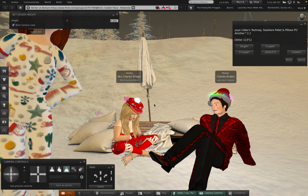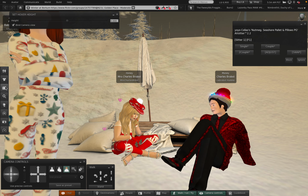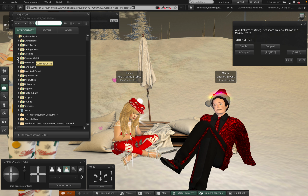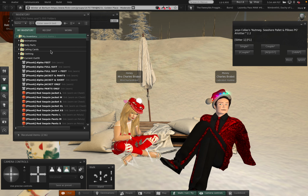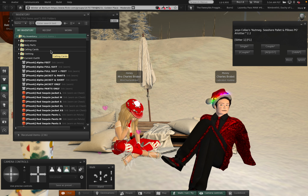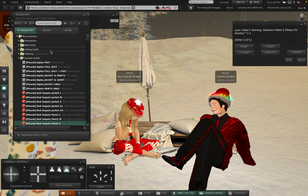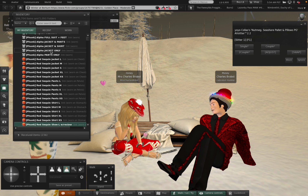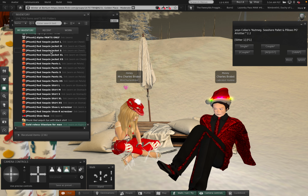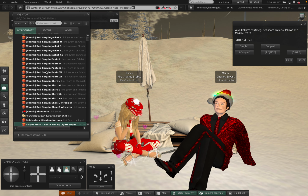Okay. Oh, I have also changed. I am wearing... Let me see what I'm wearing. Oh, no, we don't want you. Funk. Red sequin. Red sequin tux with black shirt. Okay. For some reason, I thought that was Christmassy.